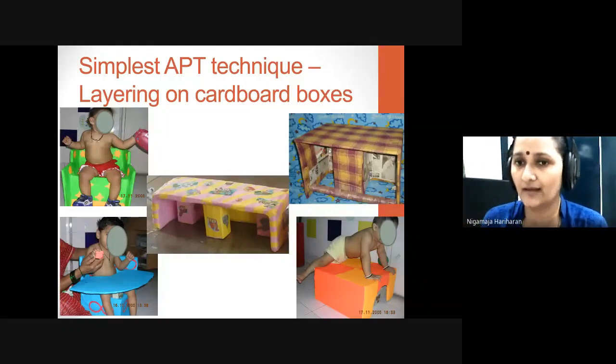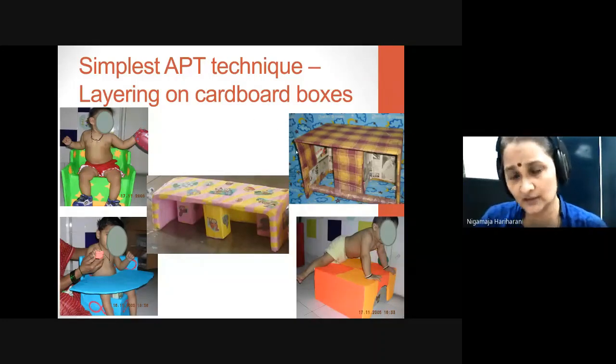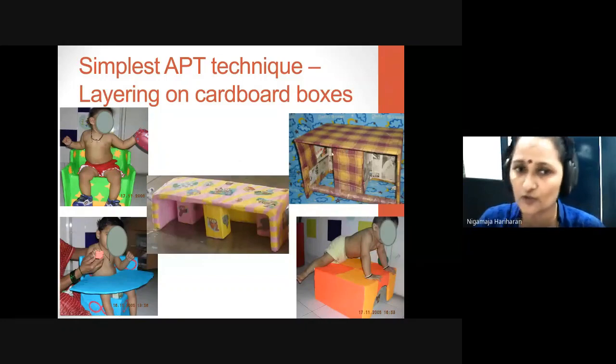What is layering? Layering is nothing but sticking small pieces of paper, repeatedly over and over to gain strength. We may be familiar with this because we have done this as a form of art in our schools. Like we are told to get small sari boxes and then we layer and then make trays or jewelry boxes. So this is the simplest technique in APT. This is also sufficient for making simple basic furniture.